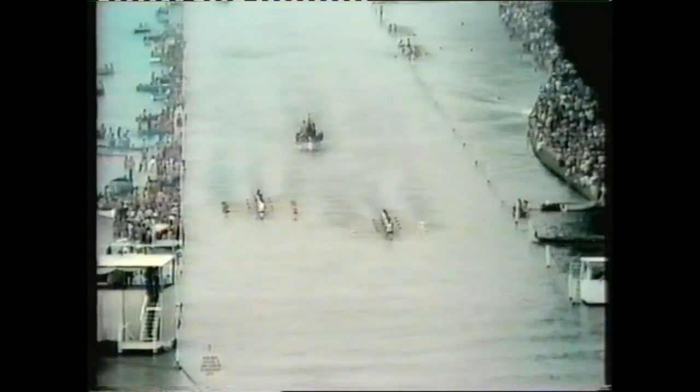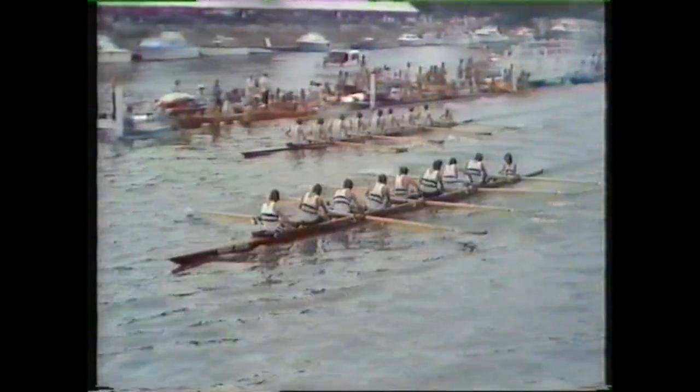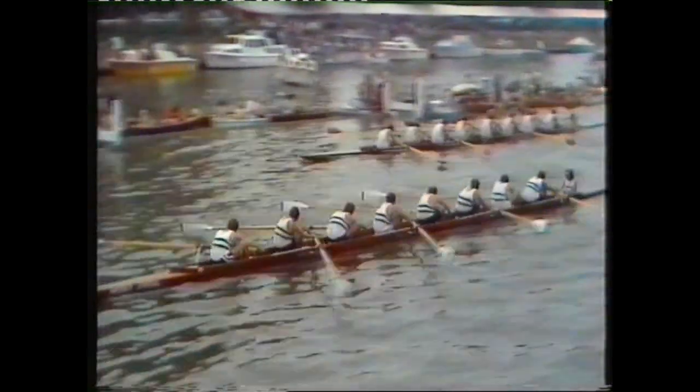Remember, this is the rerun. And there we have Tradesmen now approaching the finishing line, just two-thirds of a length ahead of their rivals, Leander Club, here at Henley. Just less than 50 metres to go. A final cautious glance at their opponents, but they know they've got it in the bag. And they cross the line two-thirds of a length ahead of their arch rivals, Leander.